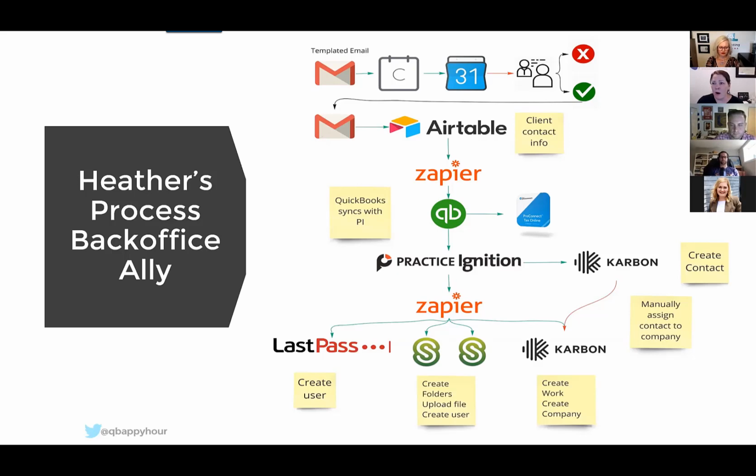As there are more actions and triggers in Zapier that are exposed through Carbon, I'm hoping that we're going to be able to automate this even more, because once we get into Carbon, there's still some manual stuff that we have going on there. But that's our process. And we really don't manually set anyone up in really any of our systems besides going in and linking things together. So that's my process for Back Office Ally. I have a completely different process for Satterley Training Consulting.